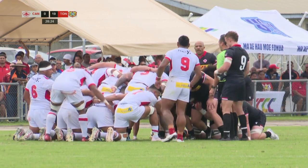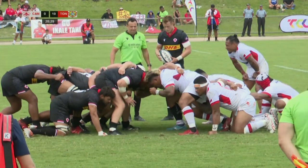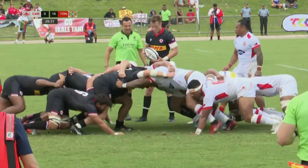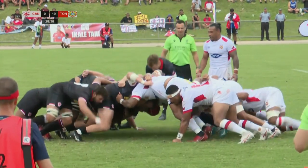Interesting thing about this Canadian team, Ramsey, is that by the time the World Cup comes around in 2027, 90% of them will still be under the age of 30.